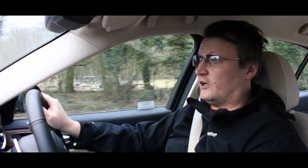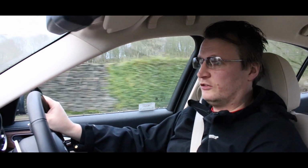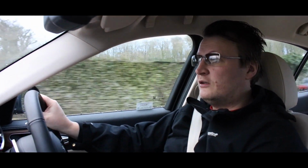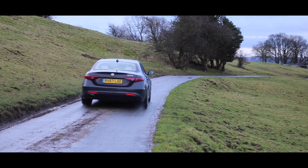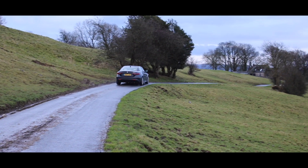If you're in the market for this type of car, well, you have to take a look at the Giulia, and likely the Super model, to be honest. The 2-litre petrol engine is refined, it's economical, and it's very good to drive. You've also got autonomous driver aids as well.